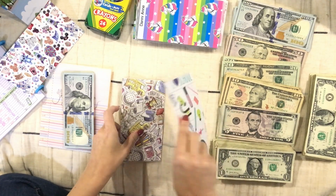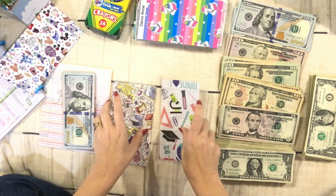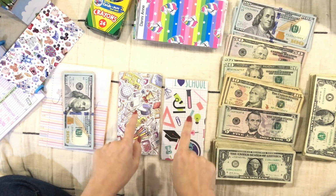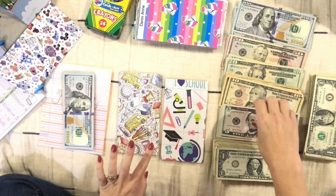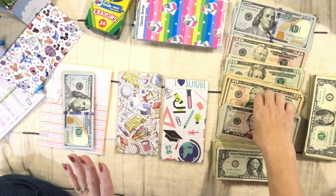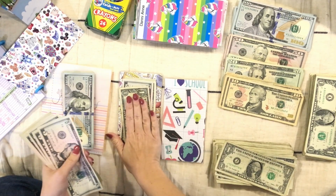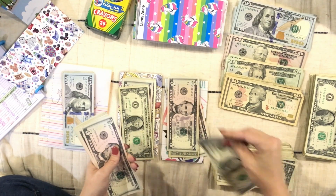Okay, next is the girls' school lunch money, and there's nothing left in here. This is the girls' money that they budget themselves. So if they have saved money and not budgeted everything, it goes into their piggy banks. It gets $6 per week per kid. So 5, 6 for week 1, 5, 6 for week 2 for this envelope.